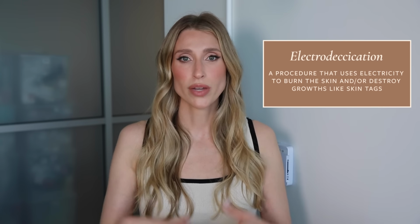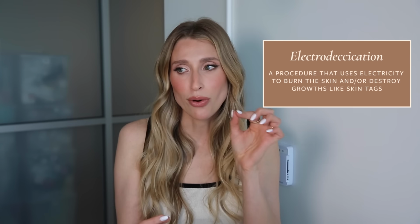Having things frozen off is a bit uncomfortable, but it's not so uncomfortable that we need to numb someone before we do it. And then in contrast to cryosurgery or freezing something off, you can also burn skin tags off, and that's called electrodesiccation. With electrodesiccation, we are essentially using heat or a small amount of electricity to zap or burn the skin tag and destroy it. Once that skin tag is burned, it will typically fall off in a few days.